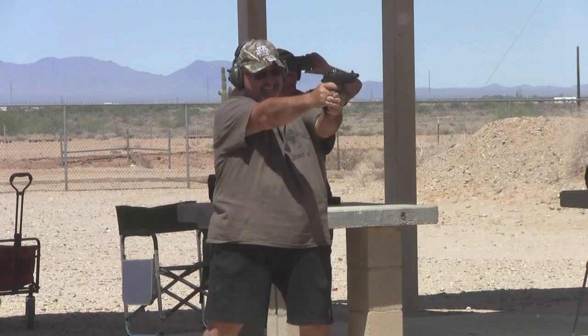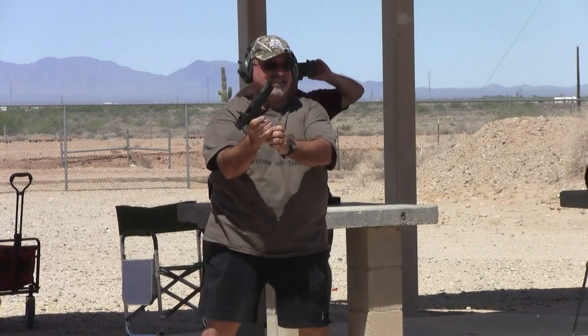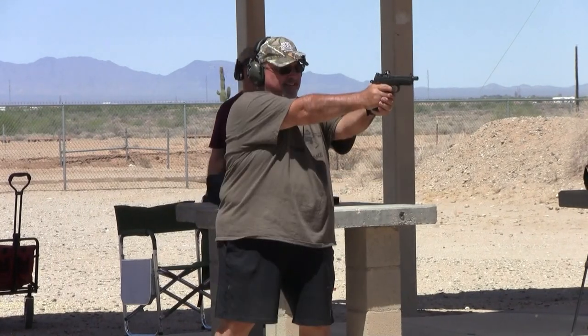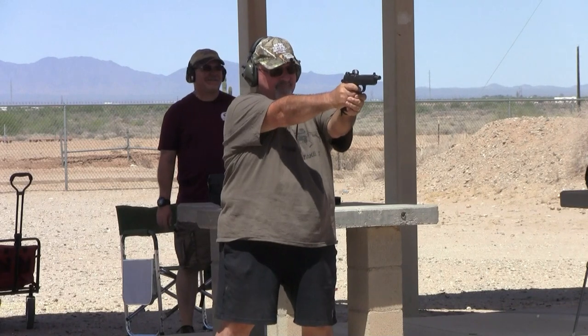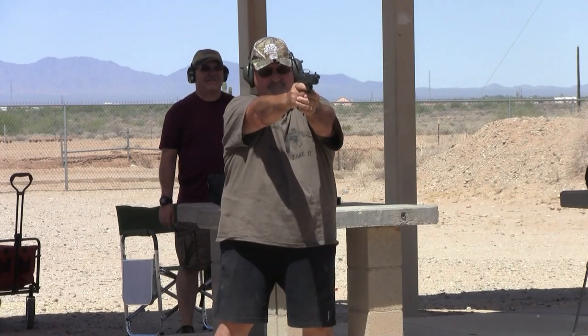Awesome home defense gun. You put a flashlight on the bottom, a tactical light on the barrel, it's awesome. It just screams tactical. I mean, just look at it. Look at this thing. It just screams tactical. It's just absolutely gorgeous.